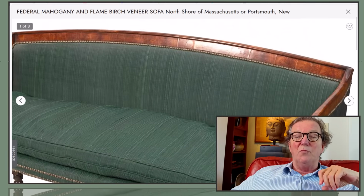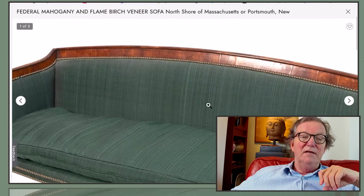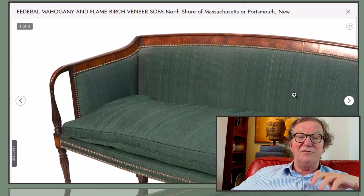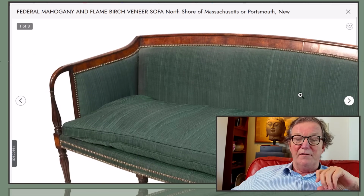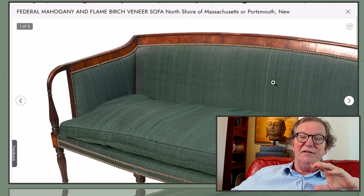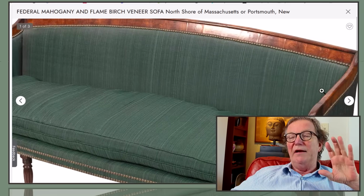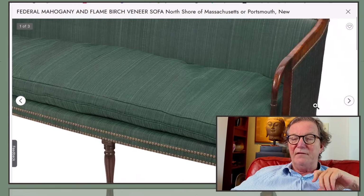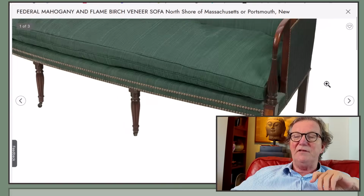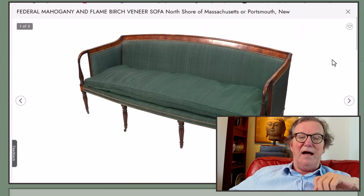But the quality of the woodwork on it is exceptional. It is exceptional, and she had it reupholstered, obviously, but the upholstery looks very good on it. Very, very good fabric, and beautiful condition. The condition of this thing almost looks brand new. It's got a very, very lovely finish on it. Beautiful color, beautiful inlay, perfectly proportioned, and a real high end.